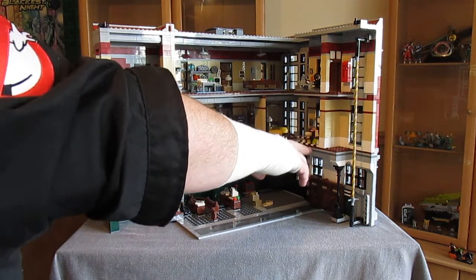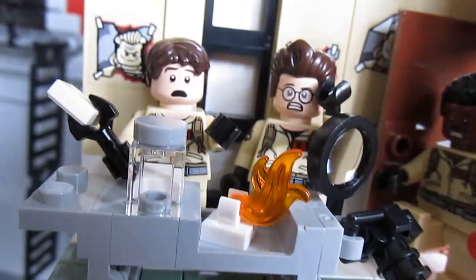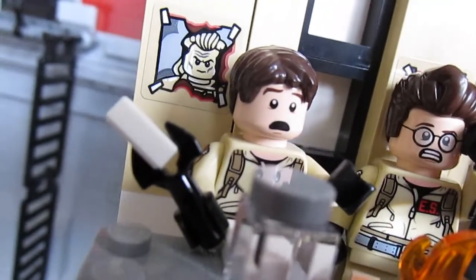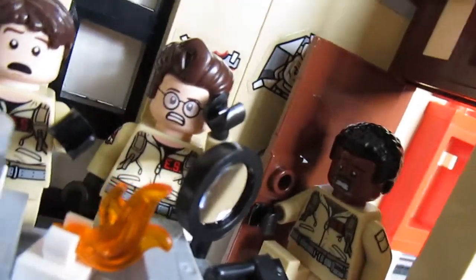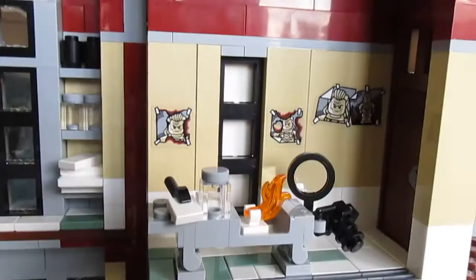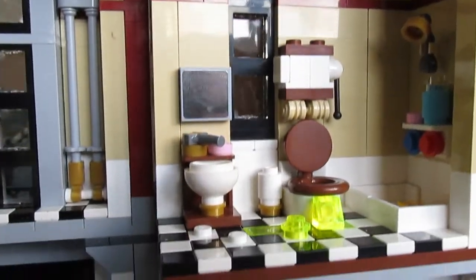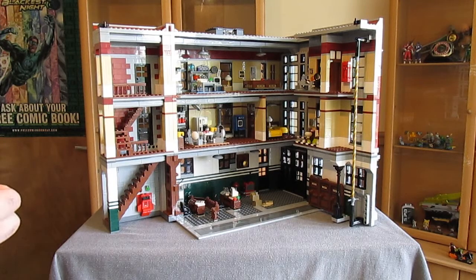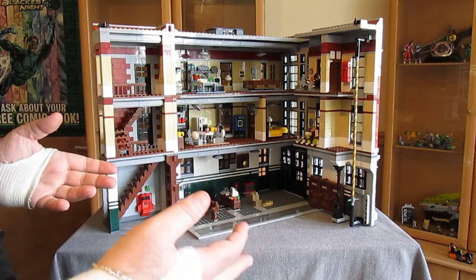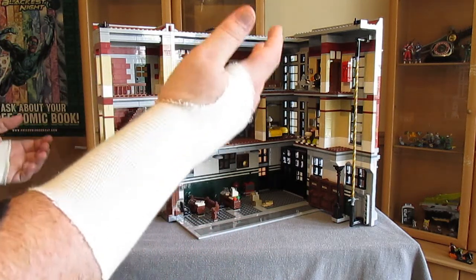On the door we also have a bathroom, which is covered in slime for some particular reason. And we have the dark room from Ghostbusters 2, where Egon and Ray famously get stuck in while developing photographs of Vigo the Carpathian, and Winston has to bust the door down, which is pretty cool that they included that as well. And of course, you gotta try this pole.